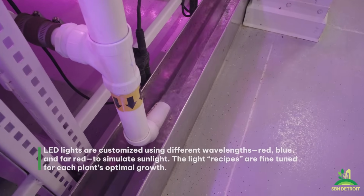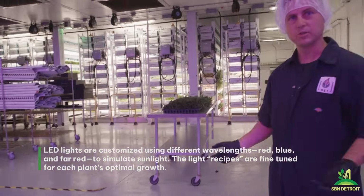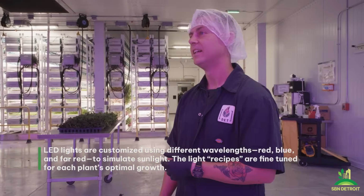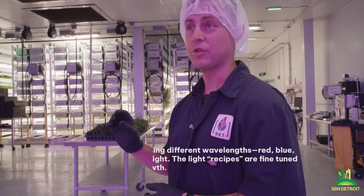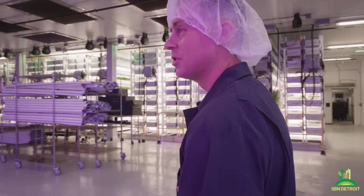We can tune those in, we can change them over time, so that we can really get the healthiest, most delicious, high quality plants we can get. Changing your lighting profile will change the profile of the leaf. It'll also change the flavor, which is super fun.